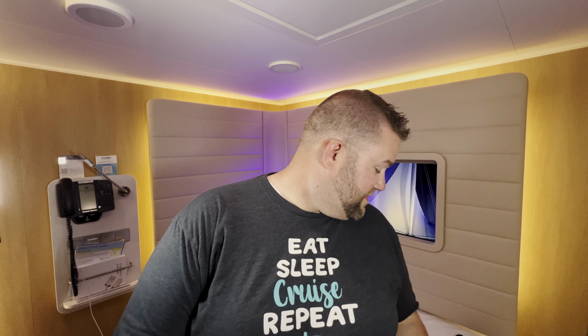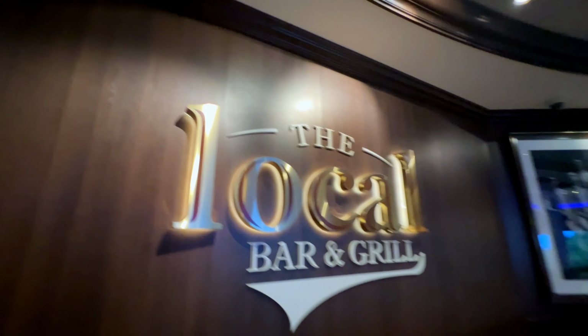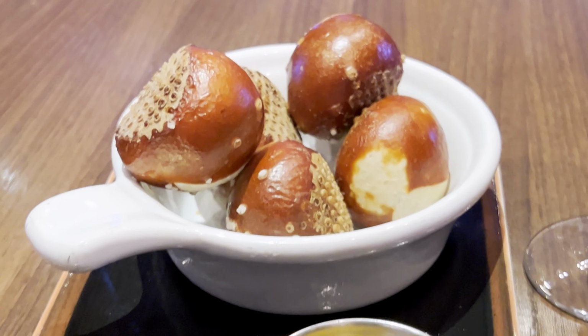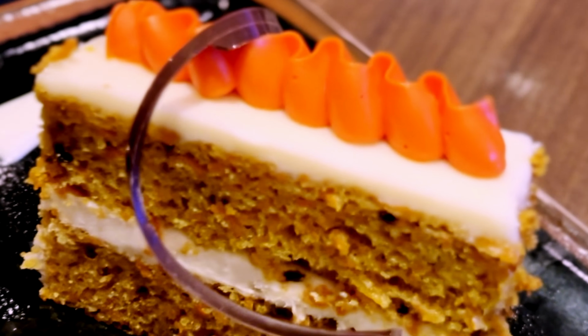But a couple tips and tricks. One thing, the local bar on board is on deck 7. If you're looking for some pub fare, a nice place to hang out, definitely don't miss out on that. They have good food. They have Reubens, hot dogs, hamburgers, kind of pub fare. They have pretzel bites, which are really good. And then for dessert, they have carrot cake, cheesecake, definitely some good options.